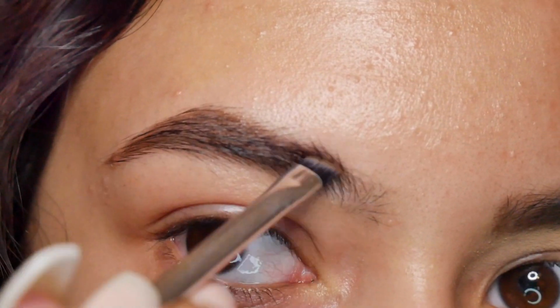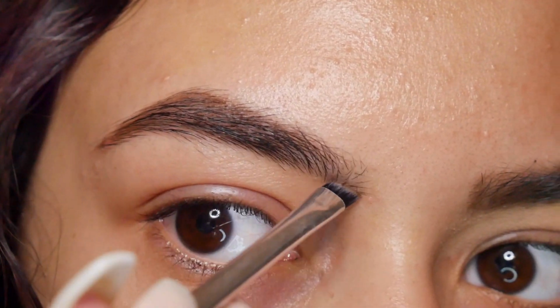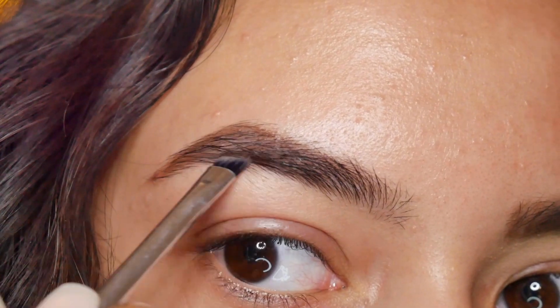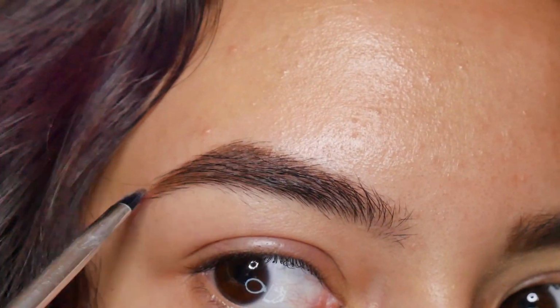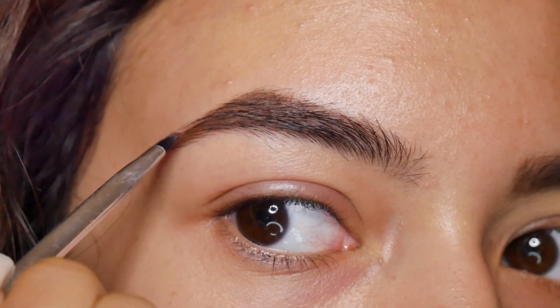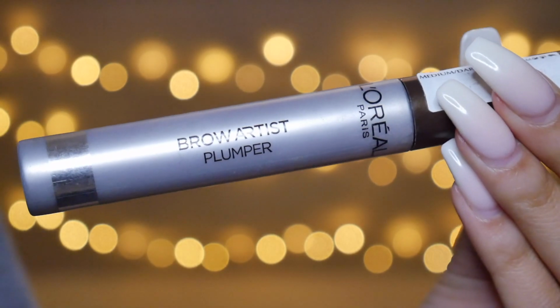If you are not keen on using pomades and things like that, I would highly recommend using a powder. It is a lot easier to work with than the pomade. I also find that as a beginner, powders are a little bit more forgiving when you do make a mistake, but you also do need to build them up as you go, so there are pros and cons.